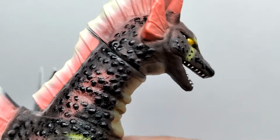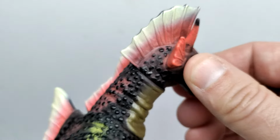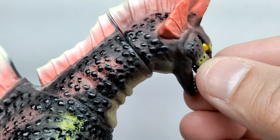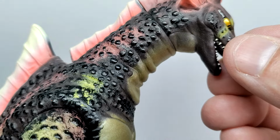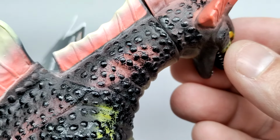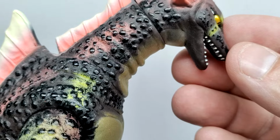As we continue to move down, you do actually have an area of articulation right here in the neck, so you can turn the neck of Titanosaurus, and that would swivel all the way around if you would like it to. As you continue to lead down, you see the osteoderms of Titanosaurus are absolutely everywhere, but they're also nicely painted. They very clearly have dry brushed this out very nicely, and pretty much nailed every osteoderm that I can see as you move down.